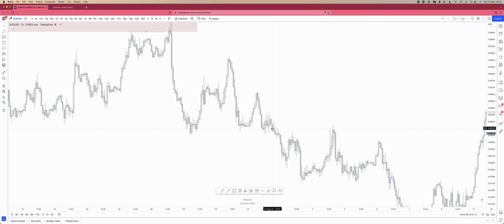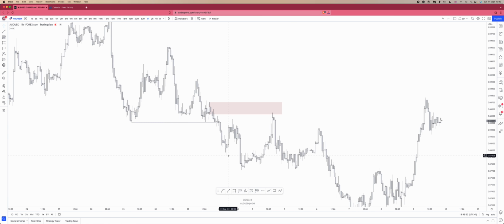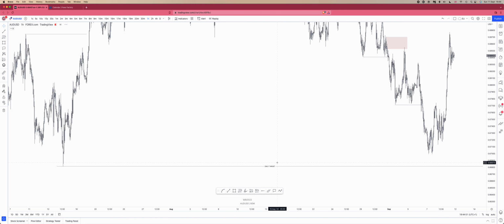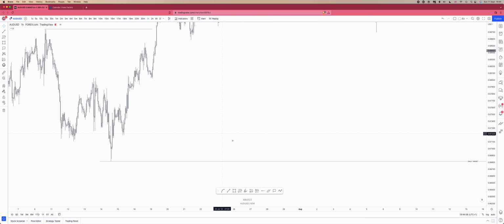happened here, and then here. Yeah, this is the 1 hour supply, and then this would be the target. Oh, but it reached over there, and then now we are going up, I guess, but we're reacting to a really extreme demand on the left.